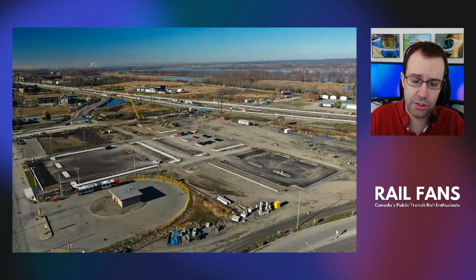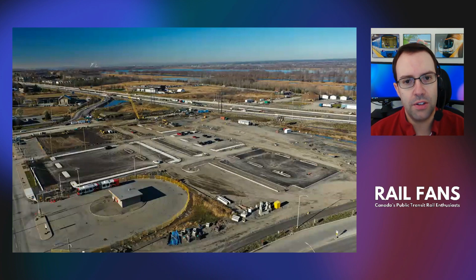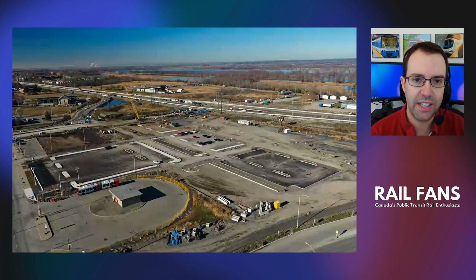Incidentally, where the traffic light used to be is where the station is going to be. So naturally, the intersection had to move, and the intersection moved. You don't see it in this shot, but it's off screen to the right side. The intersection for Trim Road and the crossing there moved farther east to make way for the station to be built. And we're not really seeing much activity yet, because that realignment obviously was a big undertaking.